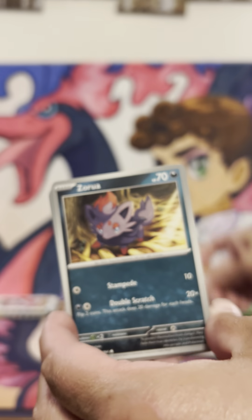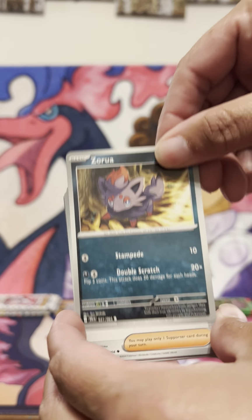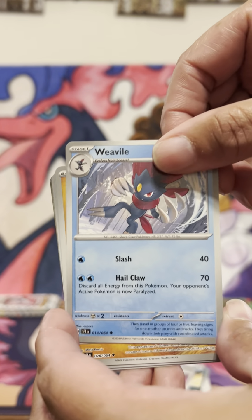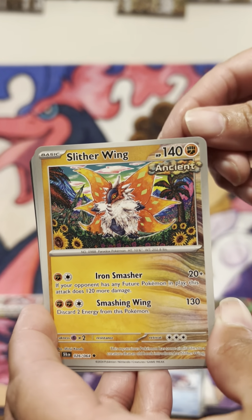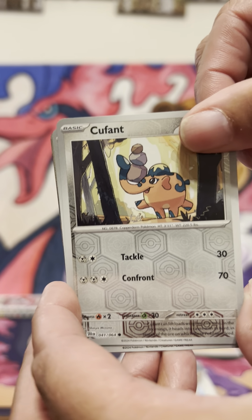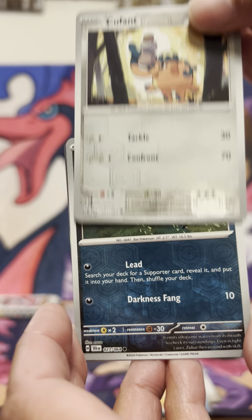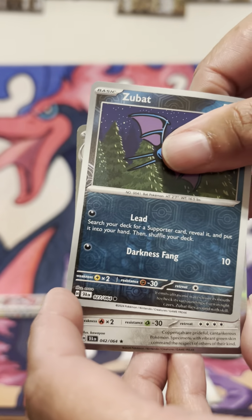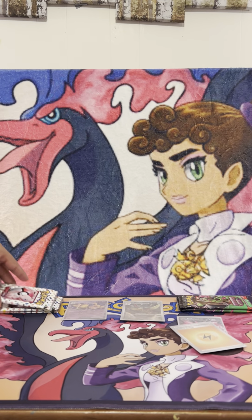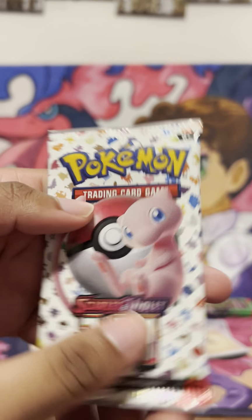Yeah, that's pretty artwork. I like that. Zoroark. Janine's Secret Art. Weavile. One of the sickest Pokemon. Slitherwing. Reverse Zubat. Holo Kabuto. Alright, time for me to strike back with the return of 151.